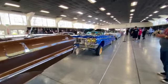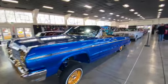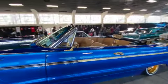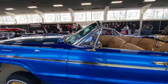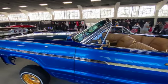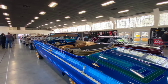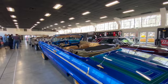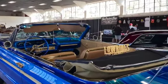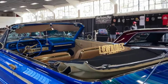This one coming up is a nice color. All these are the same models, so just to let you know, so far anyways. Oh man, I like this one. This one's really cool, really sharp color. You can almost see your reflection in it. Yeah, this car is a beauty. I think so far it's been my favorite car inside here. That's a good ride.